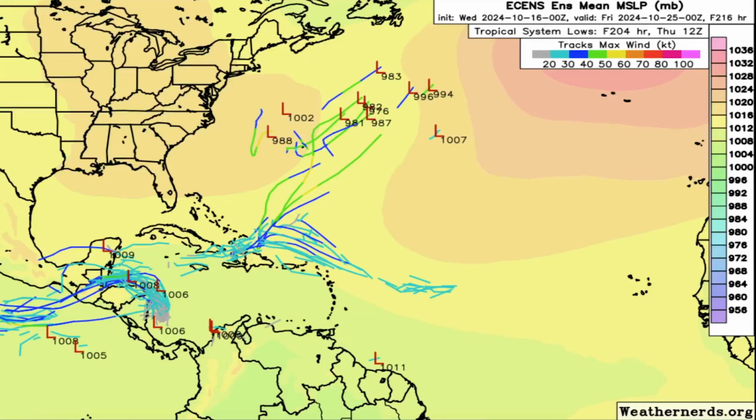Let's just dive into things, and as we take a look here at the tropics, at least from the European ensemble model standpoint, we're going to look at the GFS ensemble models in a minute. We do see that each of these spaghetti plots is a different model. We see this area in the Caribbean, and so many people were saying this is going to be the next hurricane, it's going to come and hit Florida, but I've basically been pessimistic about this storm, if you will.